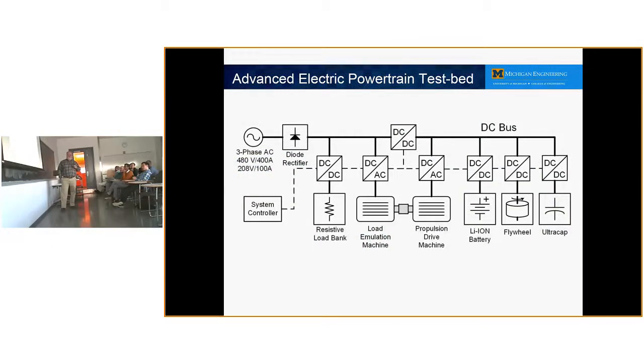In terms of our facilities, one of the main features of our research lab is what we call the Advanced Electric Powertrain Testbed. At least that's what we're calling it now. I'll probably call it something else in a year or so. But basic idea, the schematic is shown here. We bring in three-phase power, AC power, rectify it to create a sort of load bus, then have a DC-DC converter to create our test bus. This would correspond to the bus voltage of an electric vehicle.